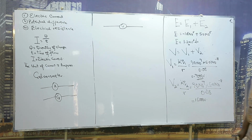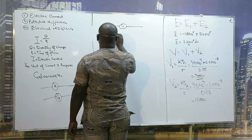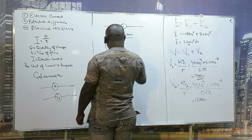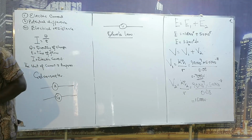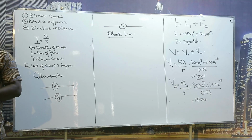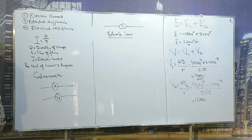Now, Ohm's law. In our next class, we start from Ohm's law.